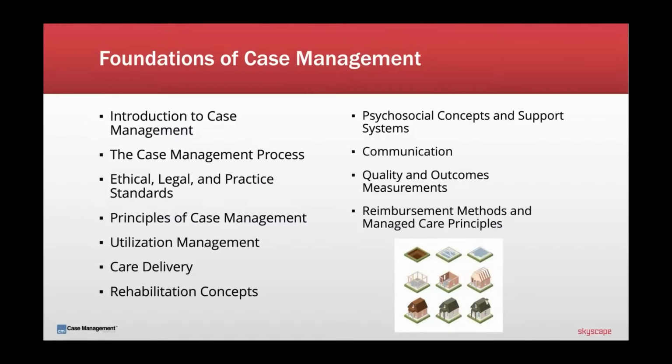Communication can be very different, especially if you're working telephonically. You don't have your eyes to see what's in front of you. So we go over some communication techniques, especially for being at a distance. And then there's the quality and outcome measures and reimbursement. That's probably the biggest thing, the reimbursement methods and managed care principles. Managed care is huge right now, and understanding how that works is really important for the case manager.